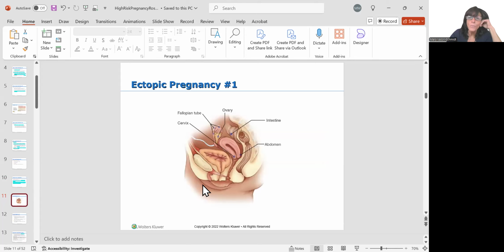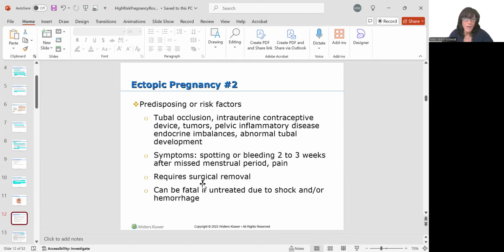Okay. So now we'll start talking about other issues that can happen. An ectopic pregnancy. Ectopic means somewhere where it shouldn't be, right? So this is when a pregnancy occurs. So the mommy and daddy love each other, and the sperm and the egg meet. But it implants itself somewhere other than the top third of the uterus. So there are risk factors or predisposing factors for having an ectopic pregnancy. If mom has an occlusion of her fallopian tube, having an IUD in place, an intrauterine contraceptive device, intrauterine tumors, PID, pelvic inflammatory disease, is a predisposing factor. Sometimes endocrine problems and abnormal tubal development, right?